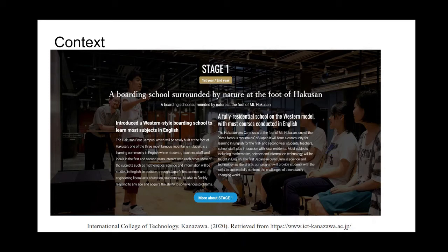Thus, many of the classes at the school are taught in English with the intention of preparing students to be able to work in English-speaking environments. Moreover, ICT has an international track for students who have lived abroad for an extensive amount of time and have a high level of English proficiency. These students are able to take additional courses in English and can take Japanese as their second language.